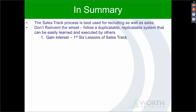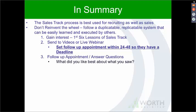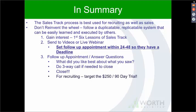Remember, your 4 steps of your recruiting process are gain interest, and that's the first lesson, 6 lessons of sales track. Send to videos or live webinars. Set your follow-up appointment 24 to 48 hours so they have a deadline. Follow-up appointment, answer questions. What did they like best about what they saw? Do a 3-way call if needed to close them, and target the 250 90-day trial for recruiting. Begin training and support after you get them on.